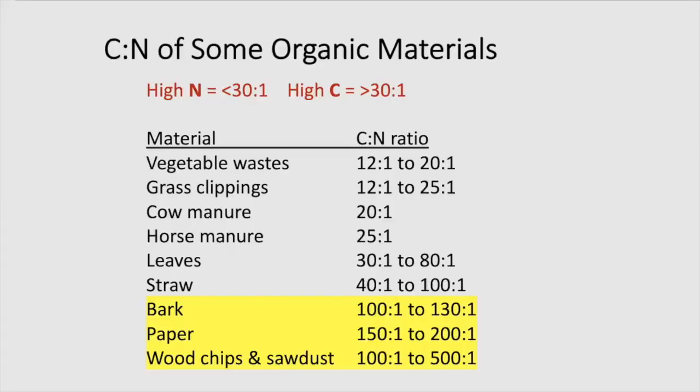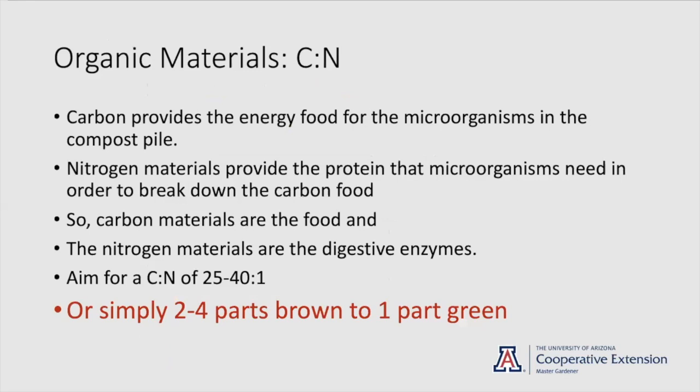Now here's this graph again. Remember that anything high in nitrogen is going to have a carbon to nitrogen ratio less than 30:1, and high carbon is going to be greater than 30:1. There are a lot of recipes out there to get this exactly right for your compost, but we don't have time to go over that. I have it simply put here for you, and this is totally okay. You don't need a really scientific recipe for composting. It will help you be a little more efficient, but just remember 2 to 4 parts brown to 1 part green, and you should be good. That's because there's a lot going on in your compost pile.